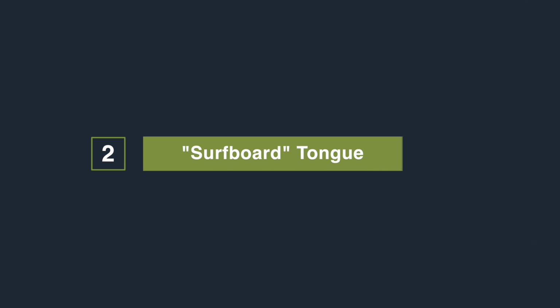The second exercise, as MyoBrace describes, is called a surfboard tongue. You're sticking your tongue out as far as you can, holding it as still as you possibly can and as straight as you can, literally like a surfboard sticking out of your mouth.